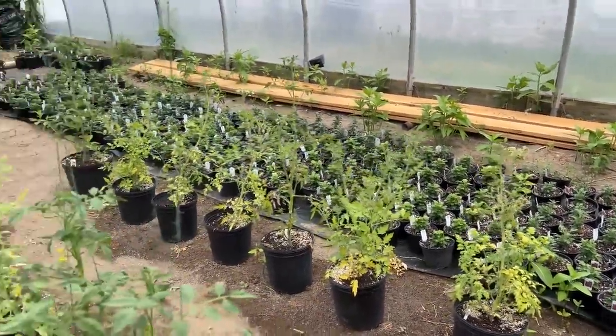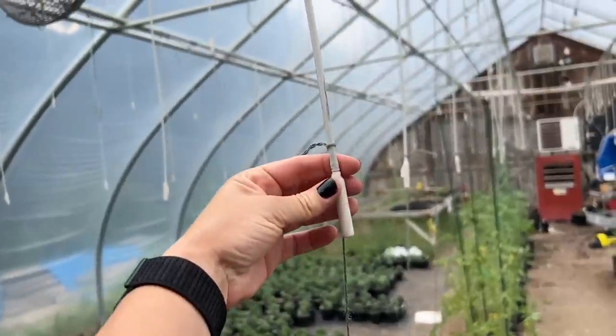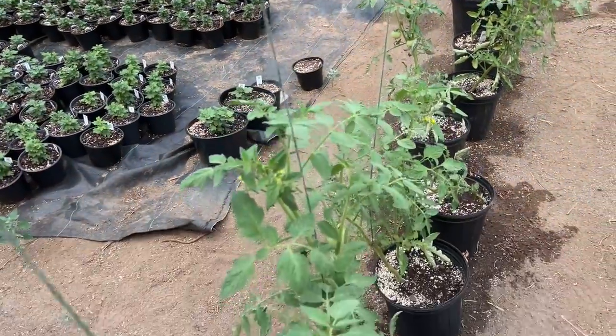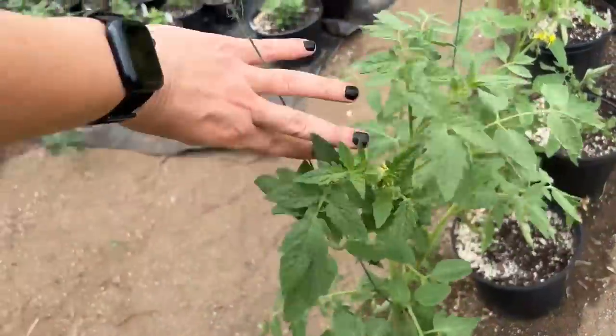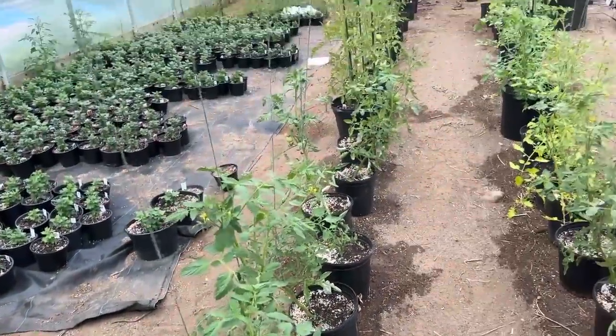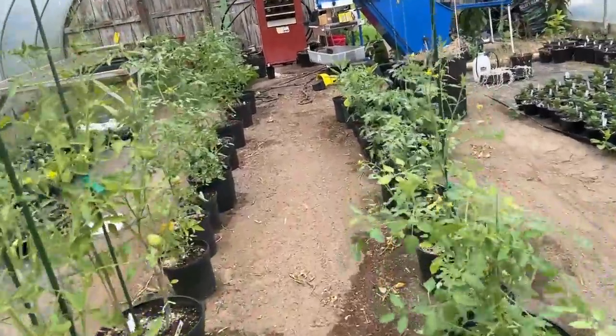And you can see that I'm just using basically string. I'm tying a string at the dripper and then all the way down and then tying it to the plant. And then I'm just spinning it around the plant and it ends up growing up the string. So that's what I'm doing this year, trying it out, seeing how it's gonna go. I'm really excited.